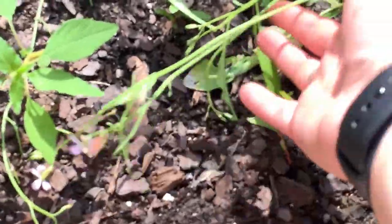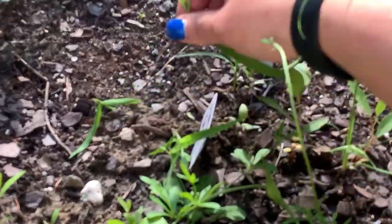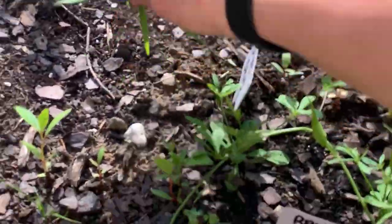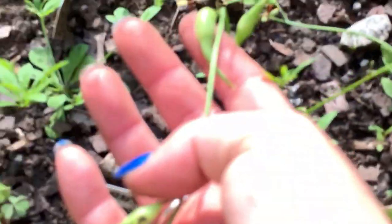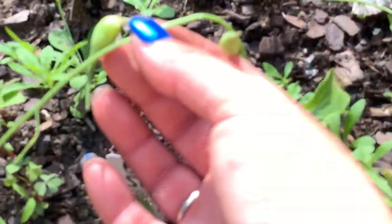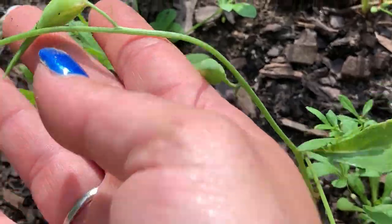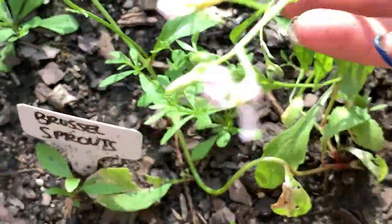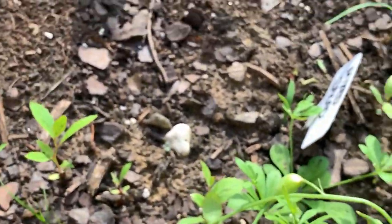Here we have Brussels sprouts. Now, I'm super confused about this because I thought Brussels sprouts grew on a stalk. Actually, I know they grow on a big old stalk, but look at this. What are these? Are these Brussels sprouts? Like, is this how they start? I feel that that's not right. They're weird and they're flowered, so I don't know. Like, have they already bolted? I have no clue.